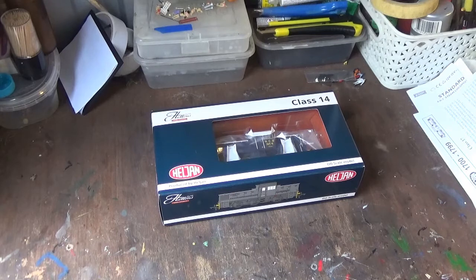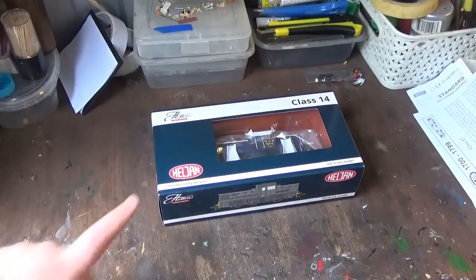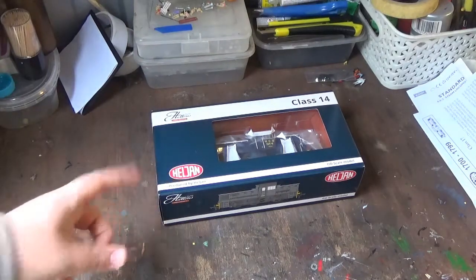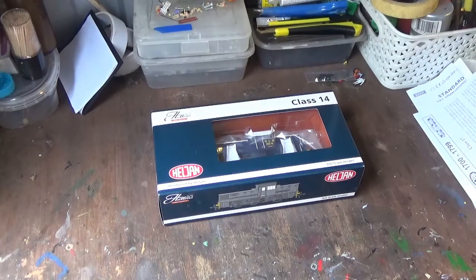And today we're here to have a look at a new release, which is made by Heljan, as you can see. And this model that we're looking at today is the Class 14 Teddy Bear, made by Heljan. These models have been out before, but this model is part of a new batch that was released the previous week before I filmed this video. They've released four versions.